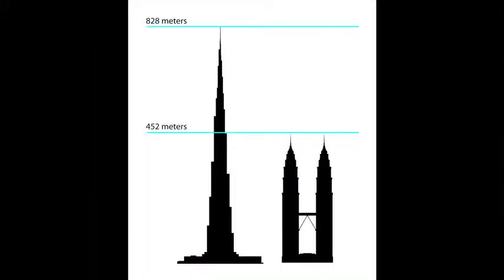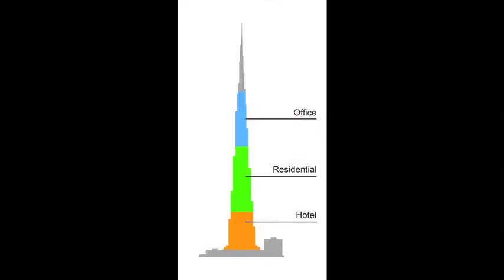Was it much different than the Petronas Towers, or was the Burj Khalifa much more concentrated logistically? Yes. First, the Petronas Tower was 92 floors, and Burj Khalifa is almost double, more than double. And the building usage of the Petronas Tower is an office tower. So that means the floor plan is more simple, but the Burj Khalifa is a mixed-use building. So the low level was the hotel, the mid zone is the apartments, residences, and the higher portion of the tower is the office.